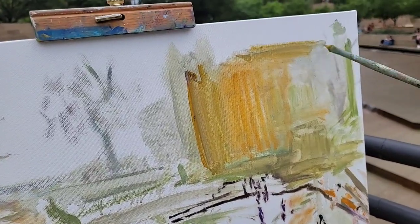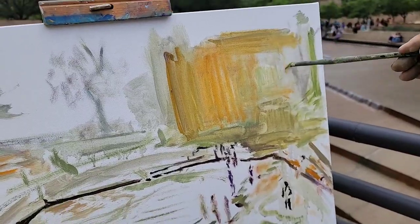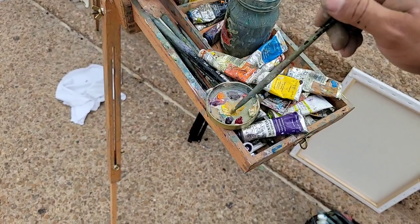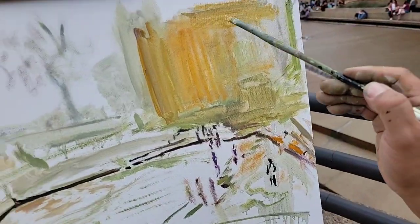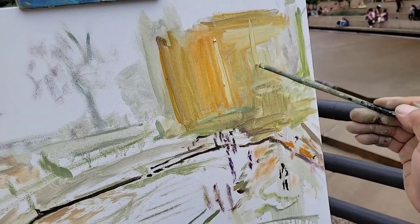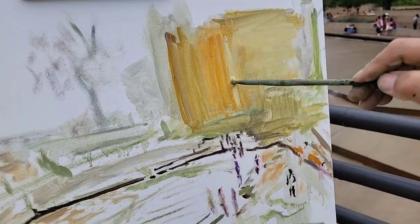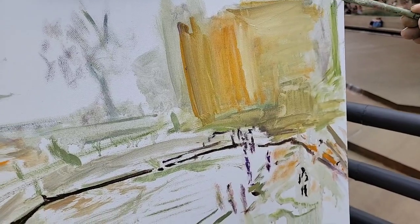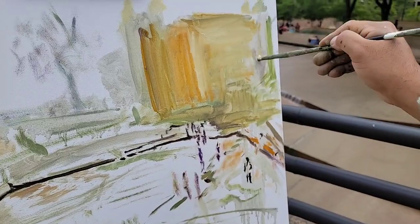Oh, sorry. I got caught up doing something. Painting. Put some white in this. I'm making a mess again. I'm going to paint in all that color there, and then I'll put the windows on top of it. That's what I always tell myself. Yeah, right. I'm trying to color down.